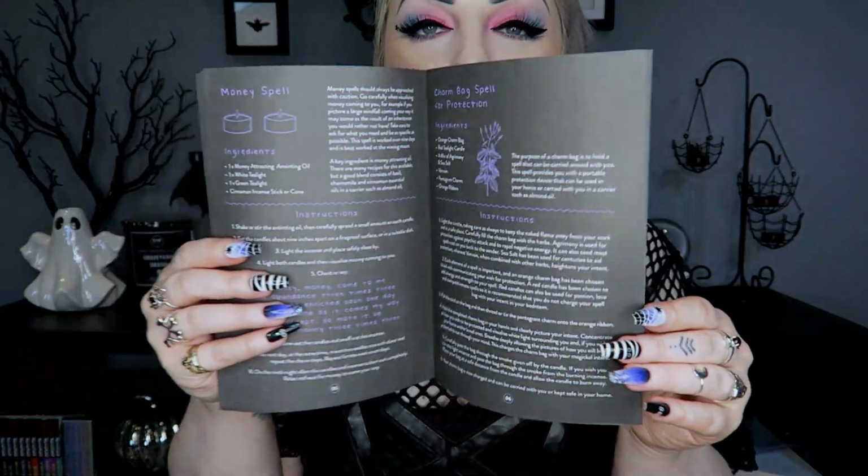I'm not going to hold these up because they are long and there is quite a lot of them, but that is our little book of spells. And then we've got a little leaflet and a sheet. So this is the May box. It says, welcome to your May box. This month we have themed the box Divinity.